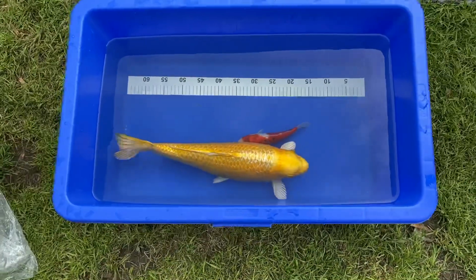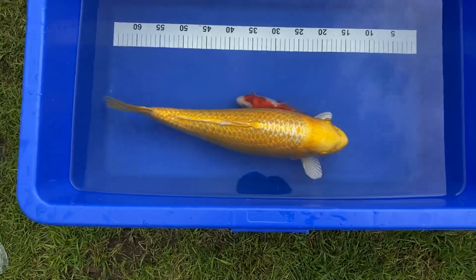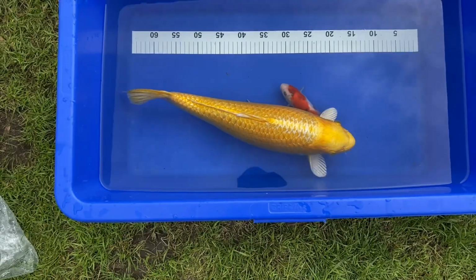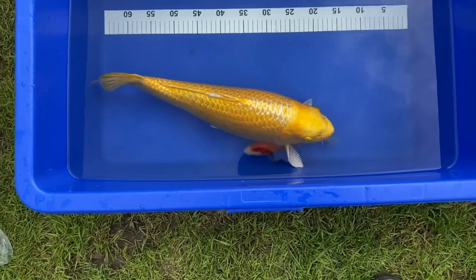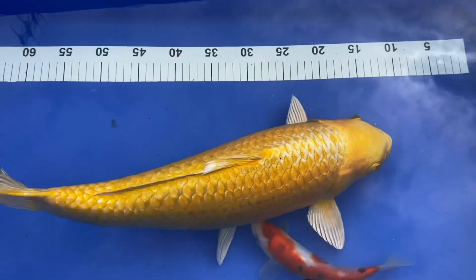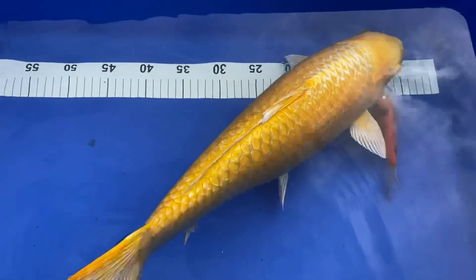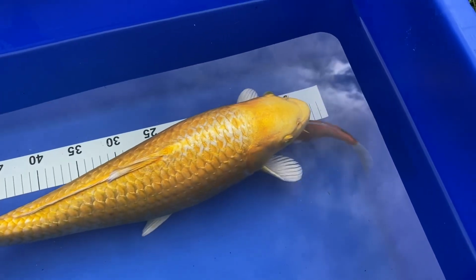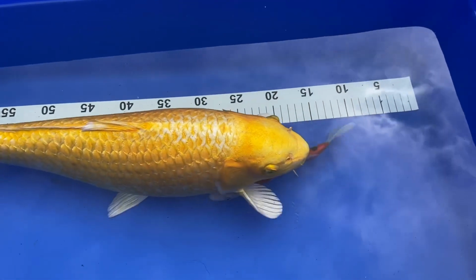Well, welcome back, and I've got the fish in the bowl. So what we have is a 55 centimetre Yamabuki. I don't know if it's by any particular breeder, but it's got lovely deep yellow coloration, and it's a really clean, nice looking fish. And with it, there's a Doitsu Sankey by the breeder Ofuchi, which is kind of hiding underneath the Yamabuki at the moment.